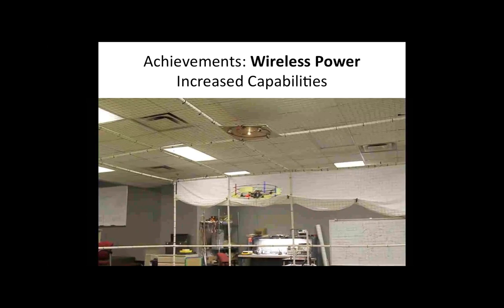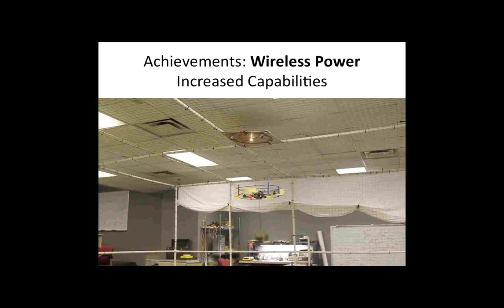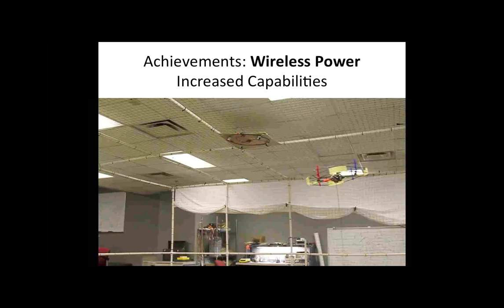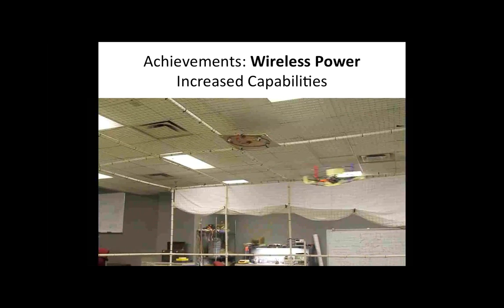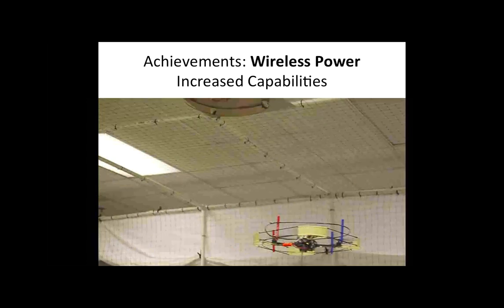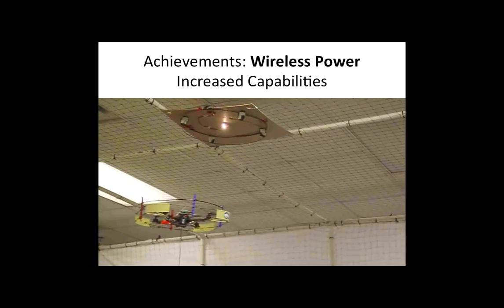This video shows, at the top there, a light that's representing our sensor, where the UAV is actually powering that. So that doesn't have any batteries or anything. Basically, when the UAV gets close enough, it's going to wirelessly transfer power, similar to how you might charge an electric toothbrush, but with longer range and more energy. So while we're collecting the data, we can also charge the sensors.